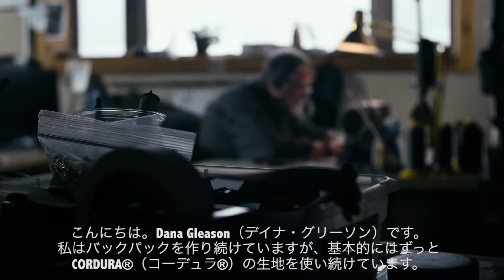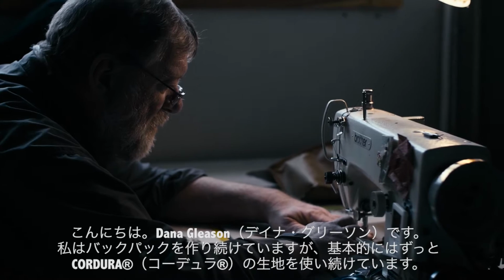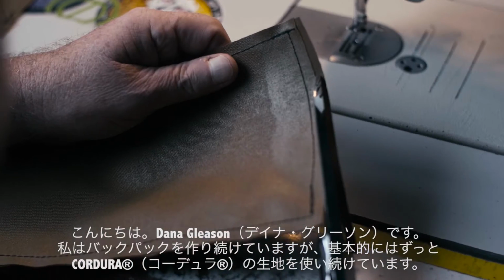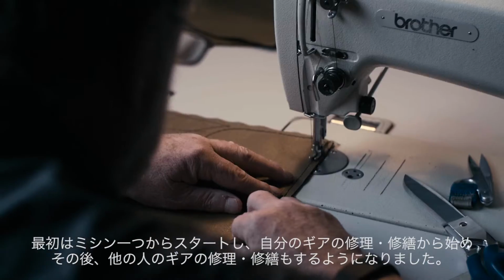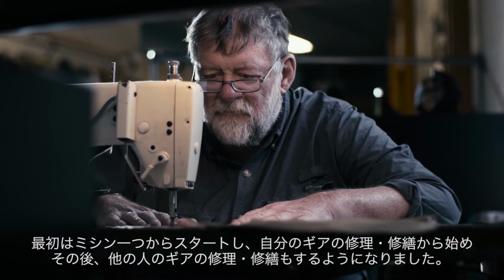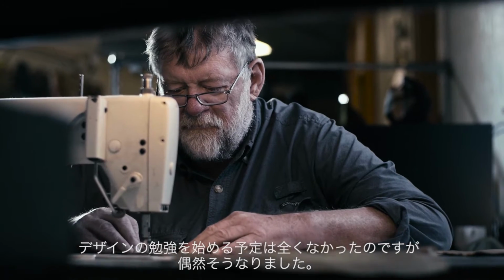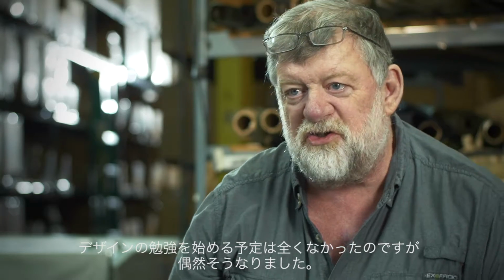My name is Dana Gleason. I've been building backpacks for a while, and I've been using Cordura fabrics for basically that entire time. I started with a sewing machine, modifying and repairing my own gear, and then other people's gear. It was not any kind of plan that I would start learning to design. It just happened.